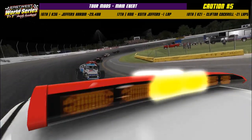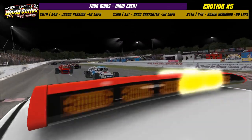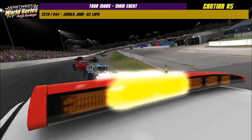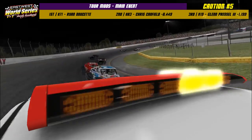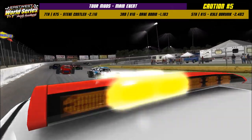So, lap 84 of 125, somehow, this race has actually gone by pretty quickly. So, lights on the pace car will remain on, so we will get the green flag on lap number 87, or coming to lap 87, I should say. Other than that, the lights on the pace car will go off this time by.